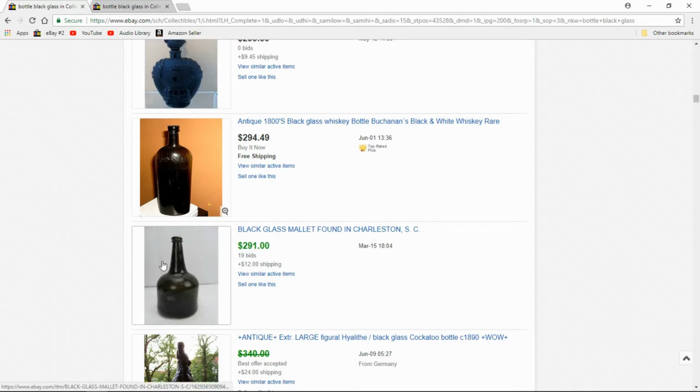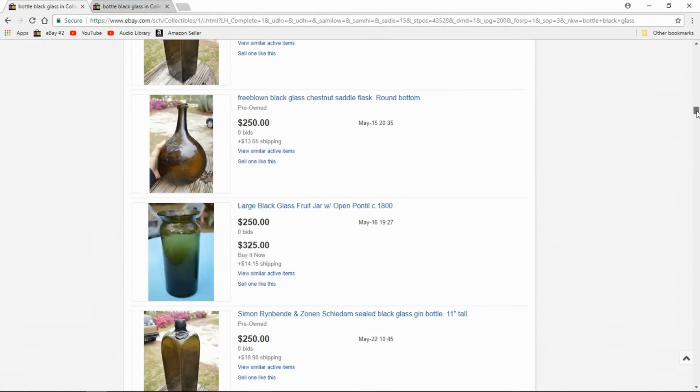It's called a mallet one because it kind of resembles the old wooden mallets of the day. And he's got a location where it's found. That doesn't mean anything. That might help sell it though, but it doesn't really honestly mean anything. So if you've got something that looks like this and you know black glass, obviously you can kind of get a judge that it's in the $200 to $300 range just by scanning through here.